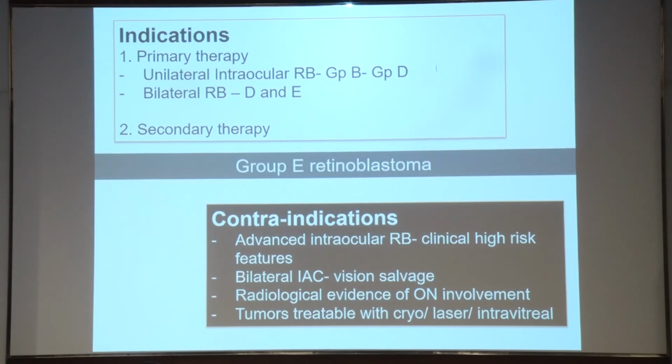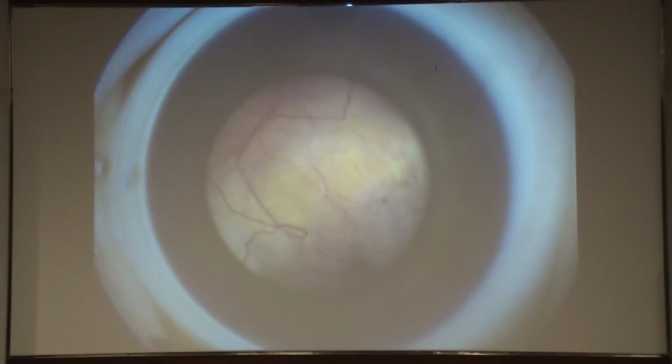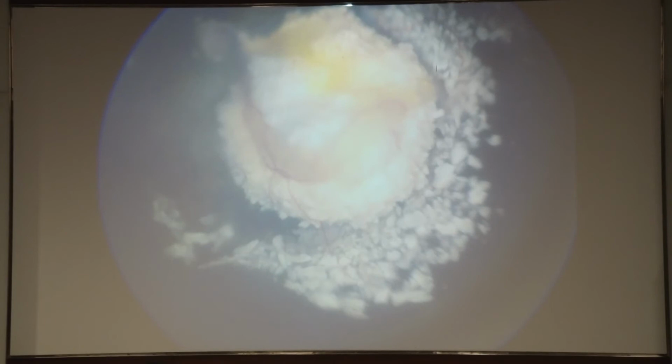Now, group E retinoblastoma is a gray zone where some of the patients, where parents really want to try for evaluation. If there is not much radiological evidence, sometimes we resort to it for group E retinoblastoma also. So these are beautiful results of intraarterial chemotherapy, and especially in group D eyes, it's extremely good.